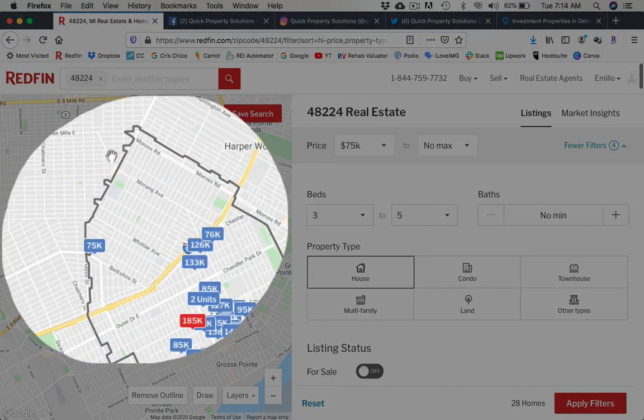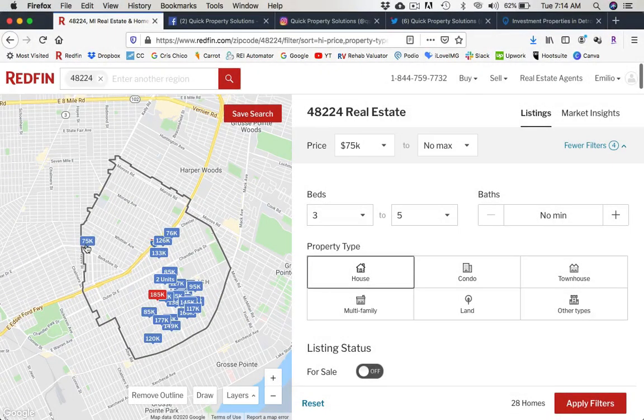What does that tell you about this side? There's only one house that sold at 75,000. So what's that saying about when people say, "Oh, I want to buy 48224"? Remember, you're buying zip code by zip code, block by block, street by street. So obviously on this side, there's one comparable at 75. So you probably want to be cautious of trying to do the BRRRR method here.